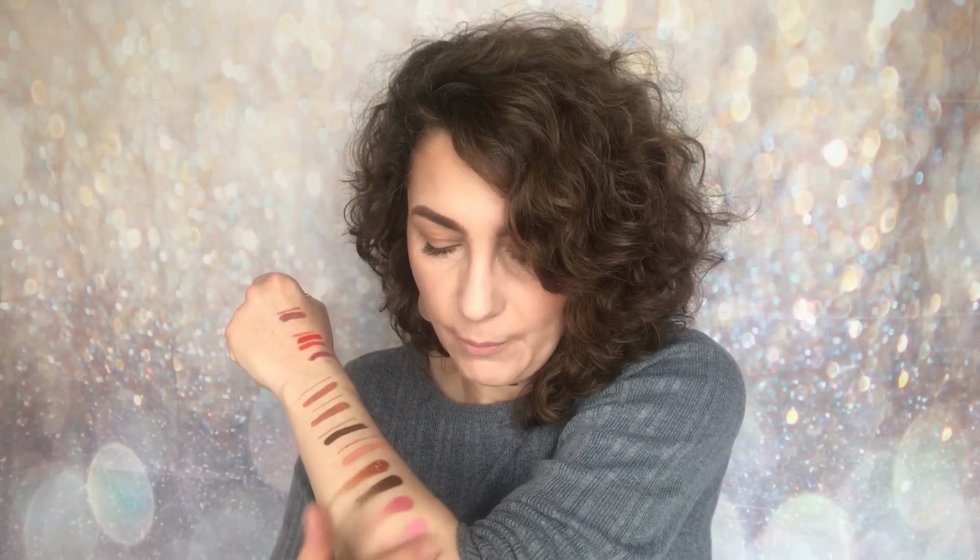And there's the highlight there. It looks very, very white, but when you actually rub it in, it changes colour. Absolutely stunning. You can see a little bit there, pink. Beautiful. Absolutely beautiful. Okay, so love that.